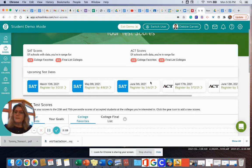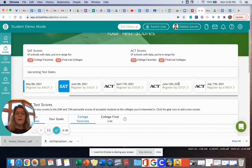So if you're interested in taking that, you can actually register now. I would encourage you to do so that you can get a spot in Hood River. And the same with the ACT. The ACT will be offered in Hood River on June 12th. So I would also encourage you to sign up as soon as possible if you're interested in taking that, so that you can get your spot saved here in Hood River and not have to go someplace else.